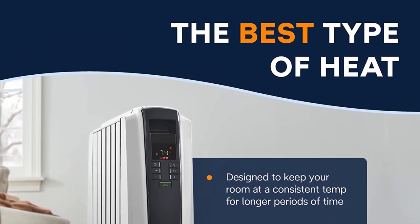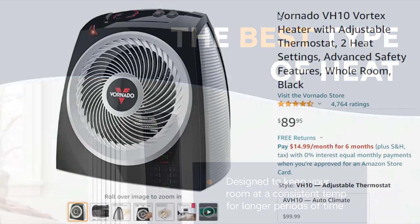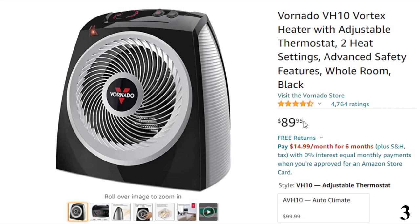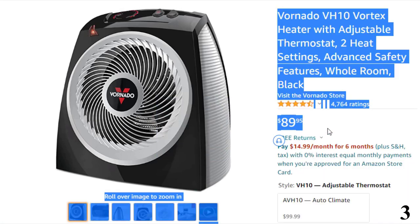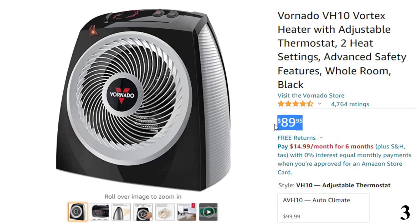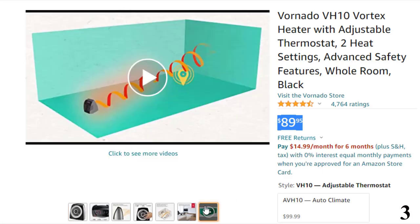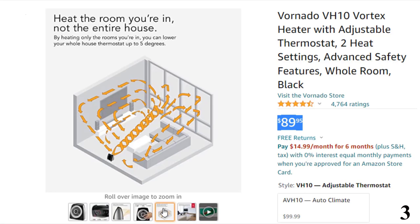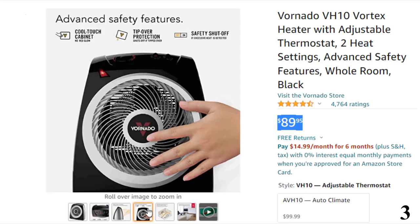The next is Number 3, Vornado VH10 Vortex. Now you can get it at around $90. Vornado is a highly popular brand of home appliances like heaters since most of them are quite affordable despite being pretty powerful and practical, including its basement heater. This Vornado VH10 basement heater is present in the third position in this article because it is the most affordable option given here, which makes it perfect for buyers on a budget.